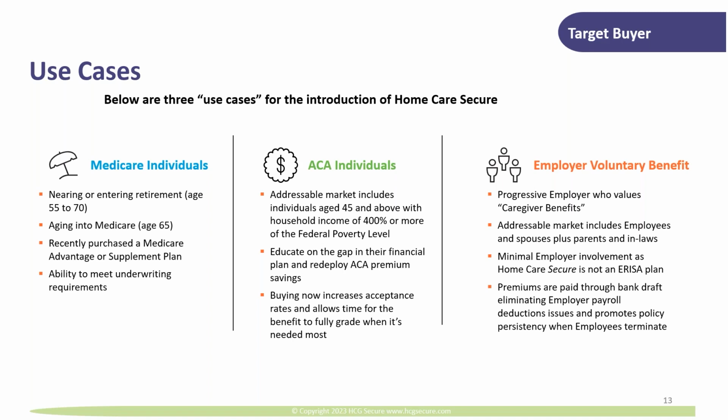The second use case is the Affordable Care Act. A couple of years ago, during the height of the pandemic, the American Recovery Act was passed, and that increased the premium and plan design subsidies for individuals who earn below 400% of the federal poverty level. In addition to that, it introduced for the first time subsidies for select individuals who earn in excess of 400% of the federal poverty level.